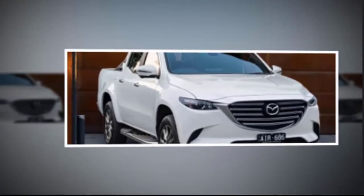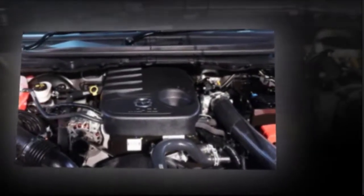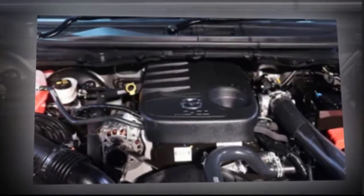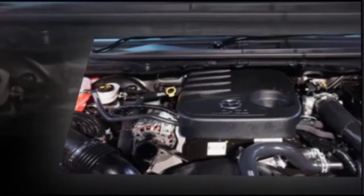When it comes to innovations, the new BT50 will be using lightweight materials in building its chassis. Such a chassis of reduced weight will only improve the acceleration, fuel efficiency, and the total performance of the vehicle. Everything on this truck will be more fashionable, elegant, and a bit aggressive.